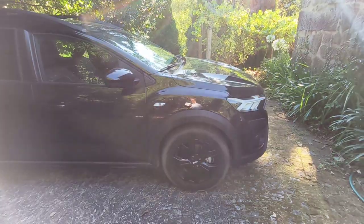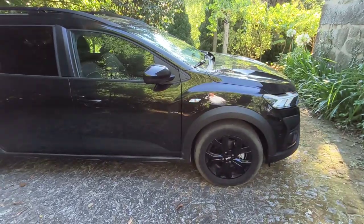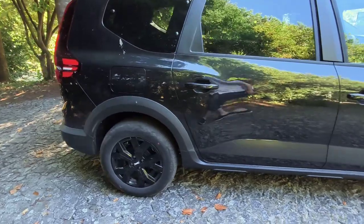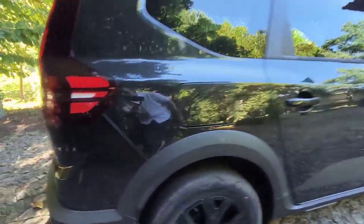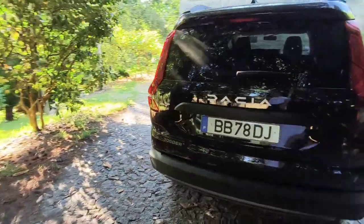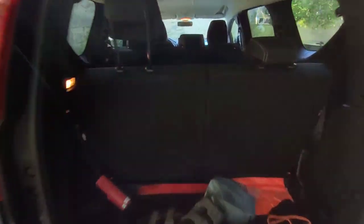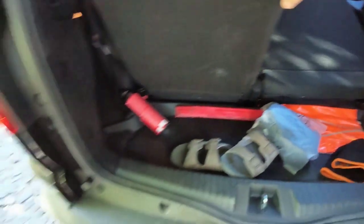So there you can see the Dacia, and I've just moved out of proximity, so it's locked itself. And you know, it's a decent enough car that has pretensions of being a Land Rover. Nice bit of a roof rail there. And coming round the back, you can open things up, and you can see these lovely back row seats here with the catches down there. Pull that down, push the seat forward, there you go. That one goes down about as far as that. Second one does the same.